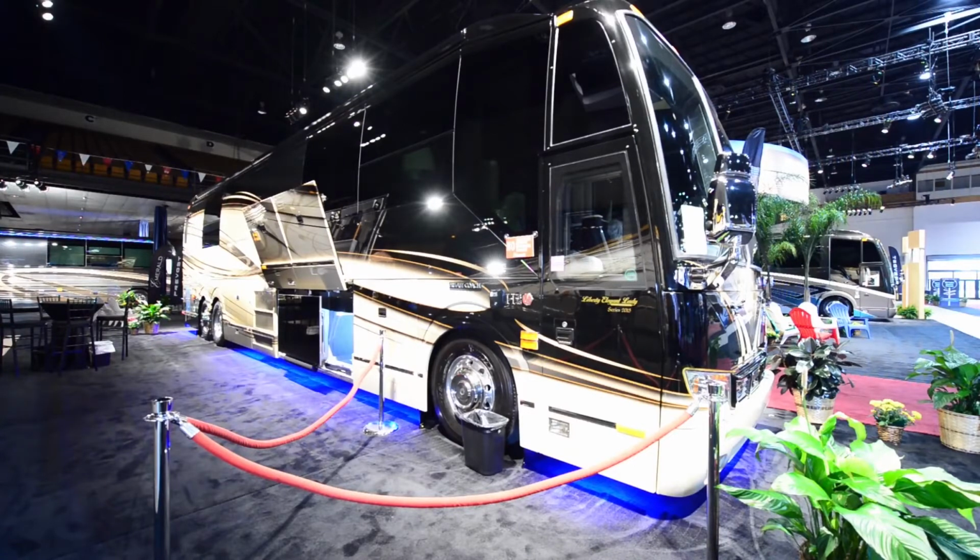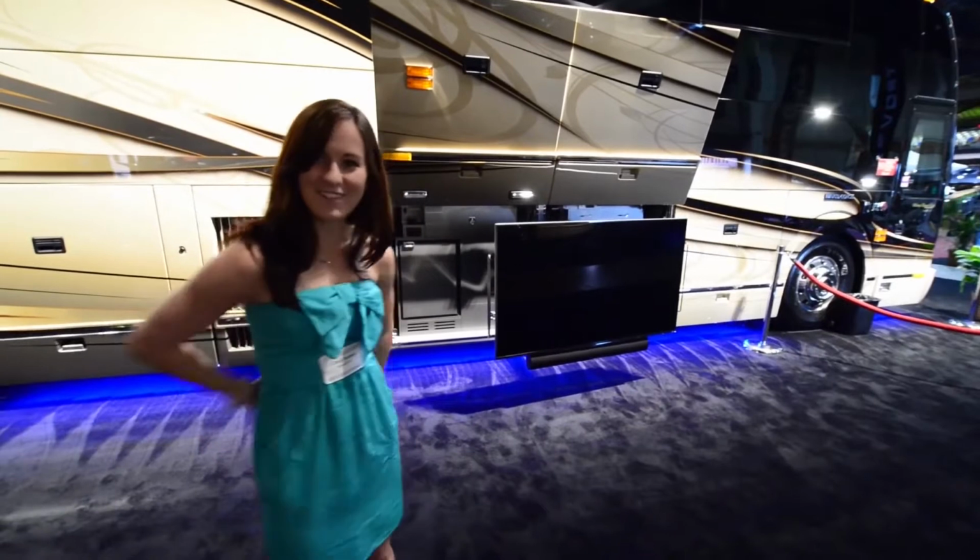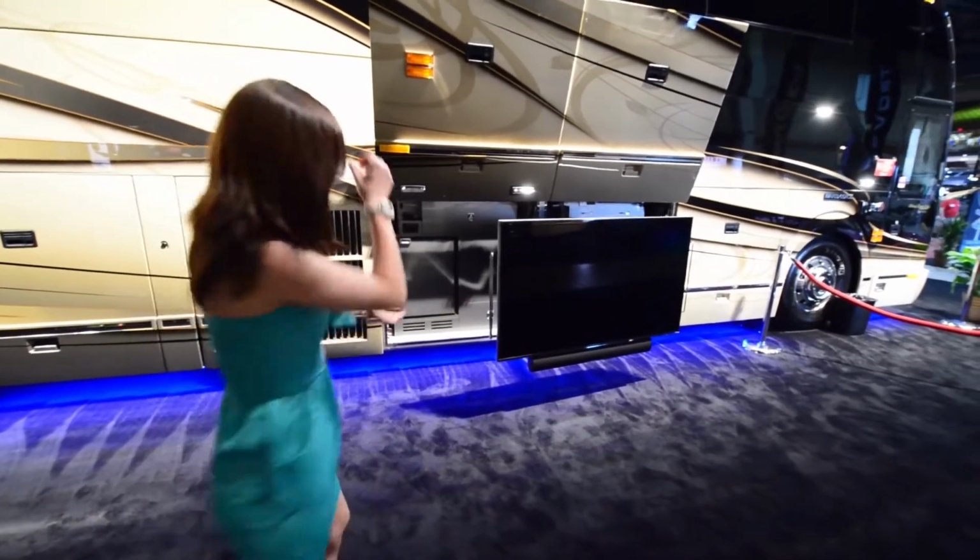So I am very excited to get started with this tour, and just so you guys know, if you do have that question running in your head right now, how much does this coach cost? This one right now, down to the dollar, is $2,243,000.